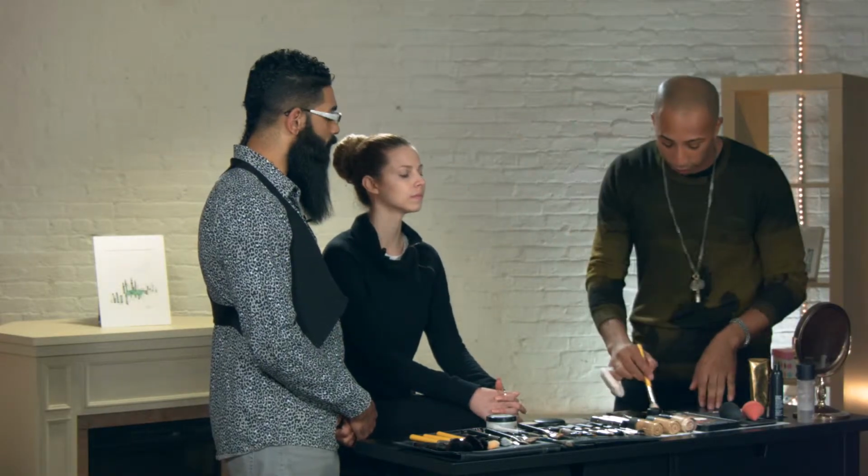Take her skin. Now, this is what I like doing with these big brushes. This kind of gives you that airbrush look without having to airbrush your skin. Great. And it's going to make it stay because you're kind of buffing it into the skin. And with that moisture, it's going to make it look just flawless.